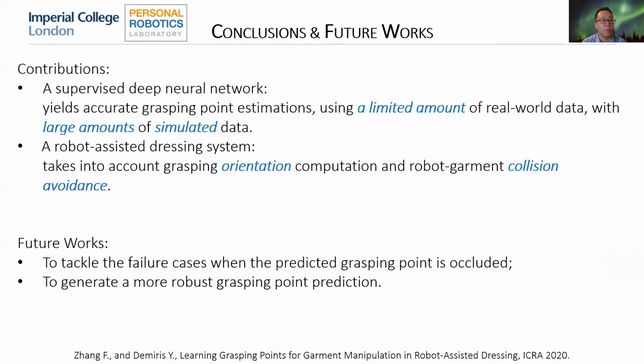In conclusion, we propose a supervised deep neural network which yields accurate grasping point estimations using a limited amount of real data with a large amount of simulated data. We also consider the grasping point orientation and the robot-garment collision avoidance. For future work, we would like to tackle the failure cases when the predicted grasping point is occluded.